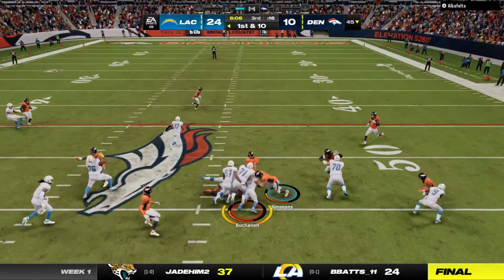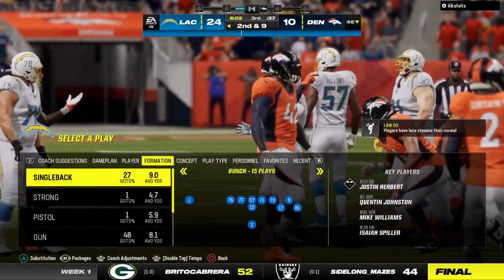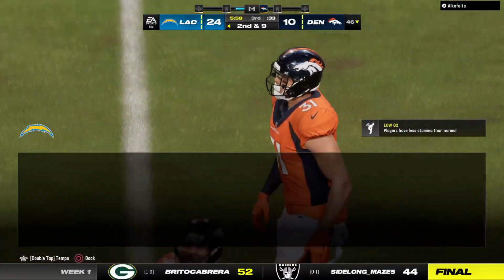Up the middle they go. Buchanan. And no room that time. Getting it to about the 46. Just a yard on the pickup there, and it'll bring up a 2nd and 9.